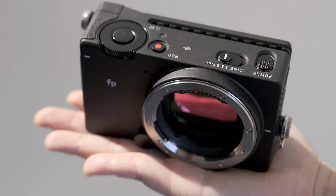I mean, have you seen the new Sigma camera that's coming out? I don't know whether it's going to be any good, but it's the smallest full-frame. It's a full-frame camera that's smaller than Sony's full-frame cameras. It's literally the smallest one they've ever made.